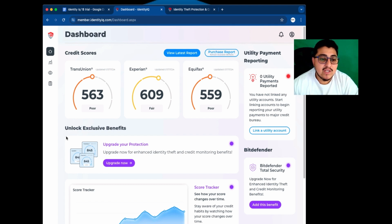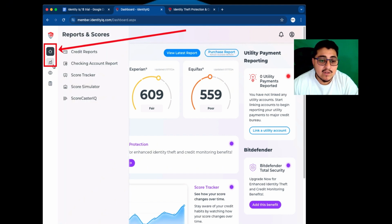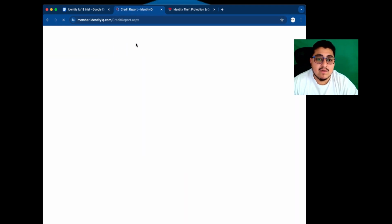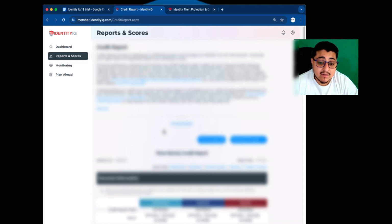So this is the dashboard. This is the first screen that you're going to see when you create an account with Identity IQ and finally sign in. This tab and this tab waste your time. Honestly, you're not really going to use them. You're going to go to the home one. You're going to click credit reports. It's loading, so give it a second. Now, if you scroll down, it's going to show you your credit report.